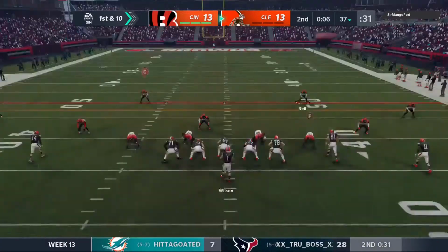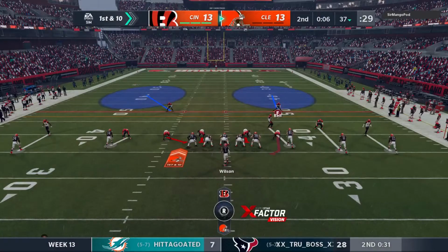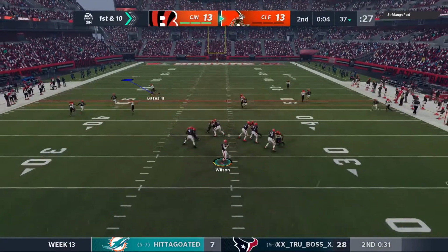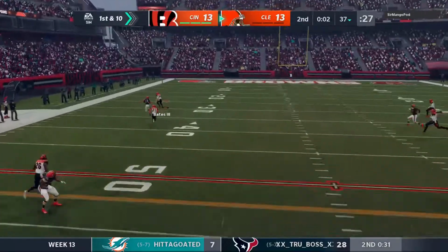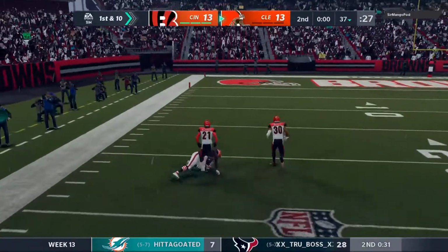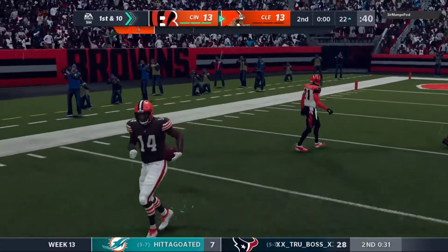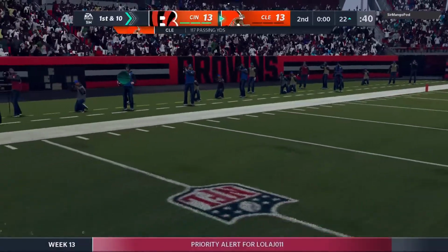Line of scrimmage, the 37 on 1st and 10. Now a shotgun snap as they'll look to throw. Going deep for deep. It's caught inside the 25, and all the way down to the 22-yard line.